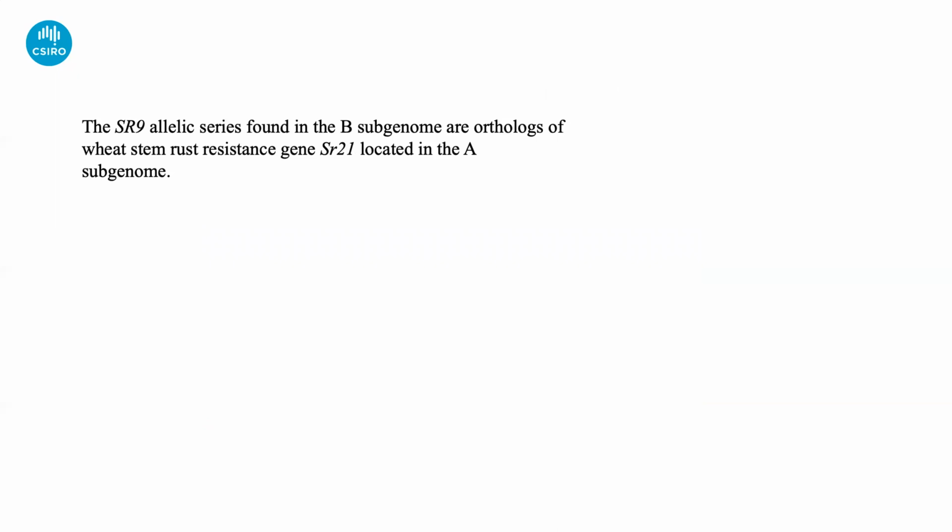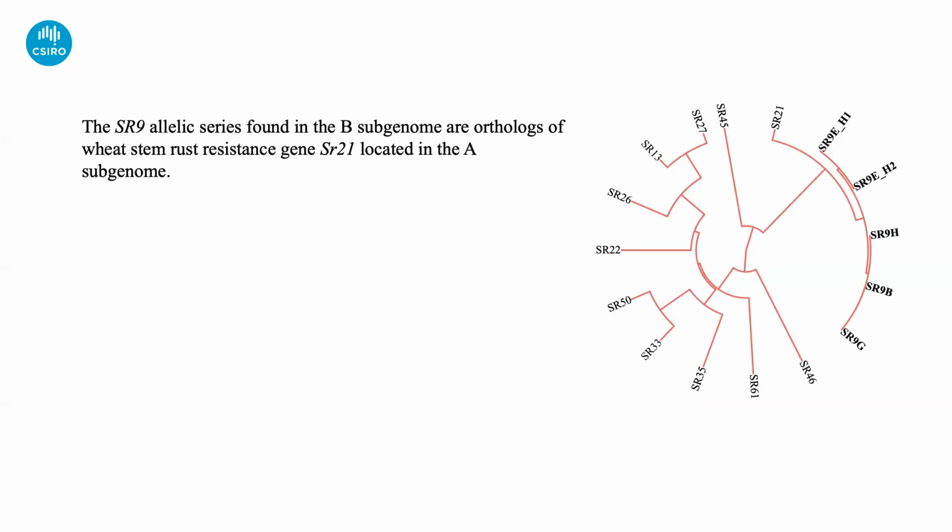So what do we learn from our cloning work on the SR9 locus? Firstly, we found these SR9 alleles are orthologs of SR21. As we can see from the phylogenetic tree, SR21 is the closest SR gene to SR9.